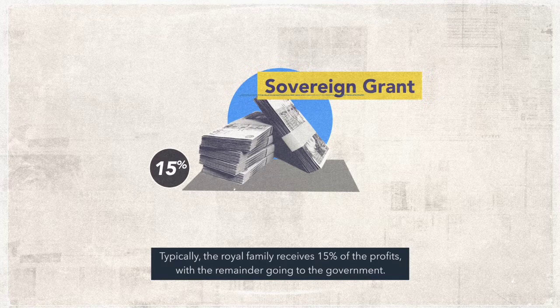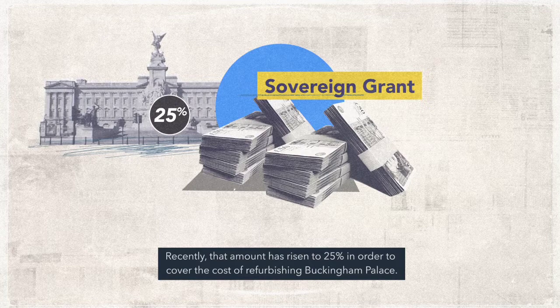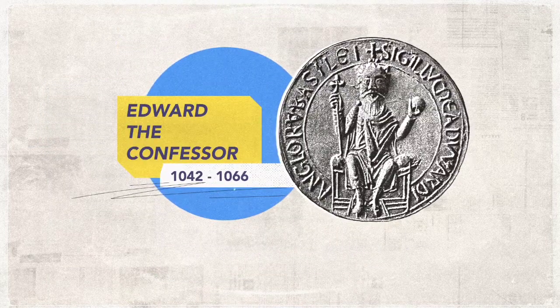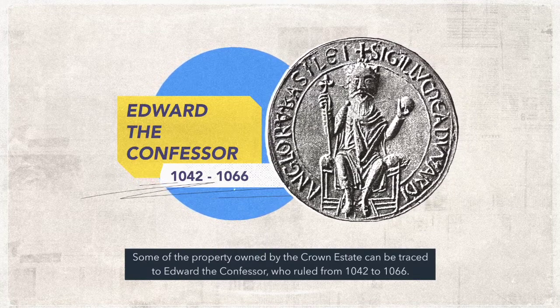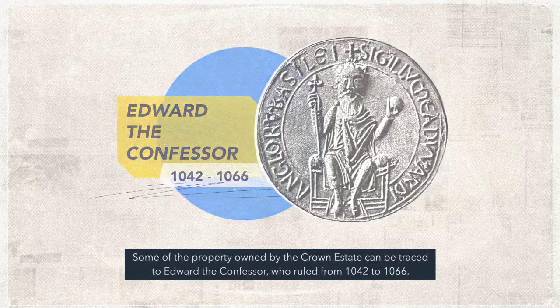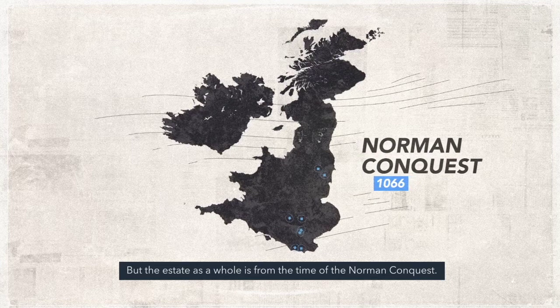Typically, the royal family receives 15% of the profits, with the remainder going to the government. Recently, that amount has risen to 25% in order to cover the cost of refurbishing Buckingham Palace. Some of the property owned by the Crown Estate can be traced to Edward the Confessor, who ruled from 1042 to 1066, but the estate as a whole is from the time of the Norman Conquest.